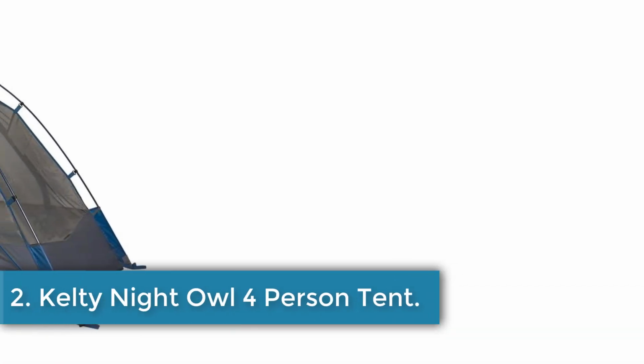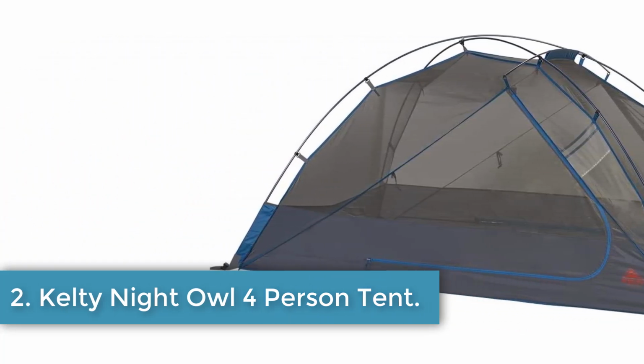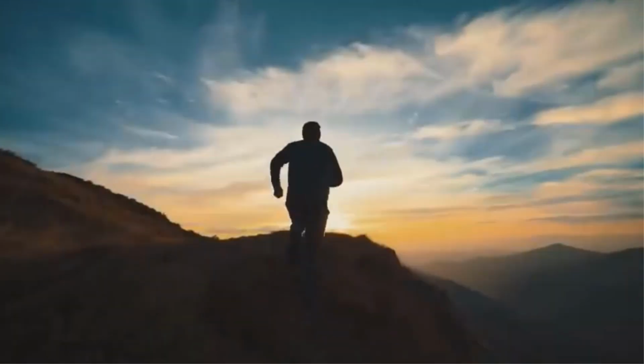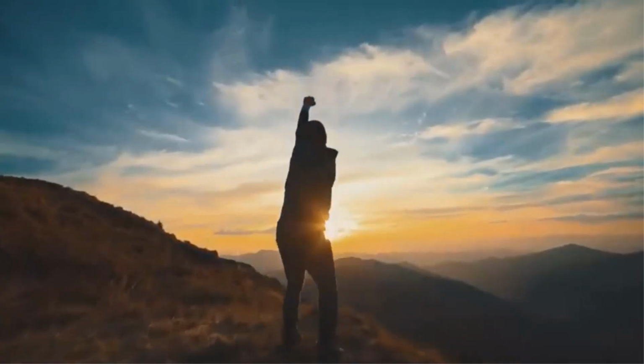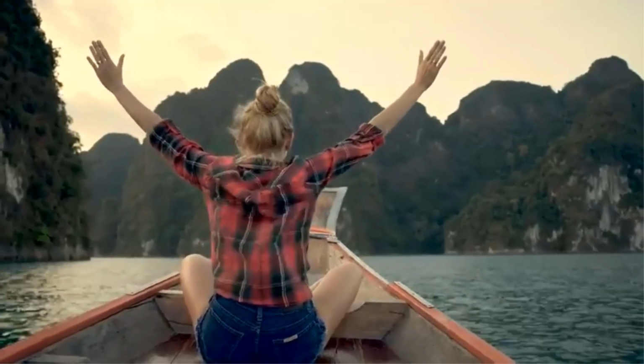Number 2. Kelty Night Owl 4-person tent. Here's another awesome value 4-man tent option by Kelty that's perfect for smaller family groups. The Night Owl is lined with nightlight pockets in order to scatter the light of your headlamp or flashlight to create a well-lit, yet softly illuminated sleeping and lounging space.